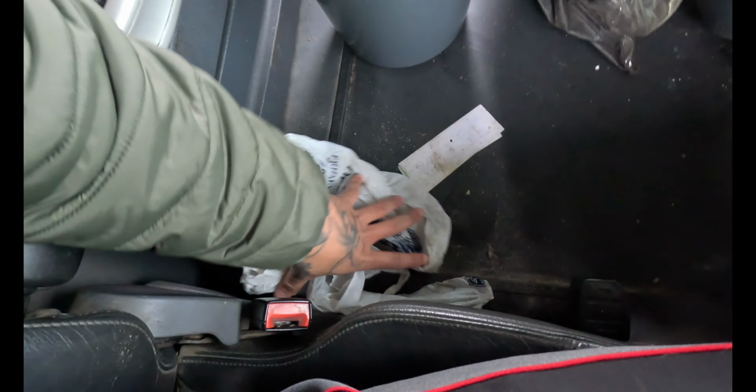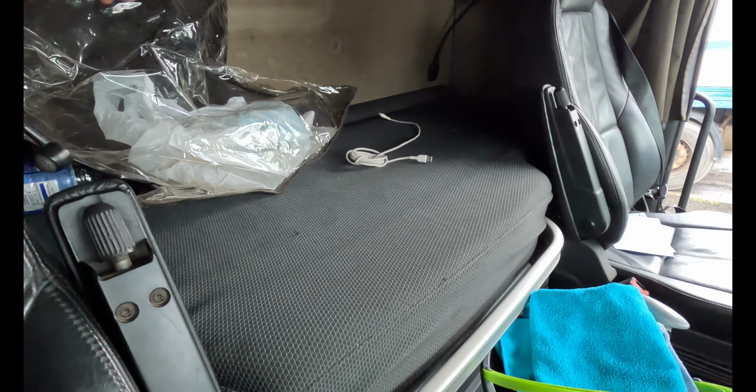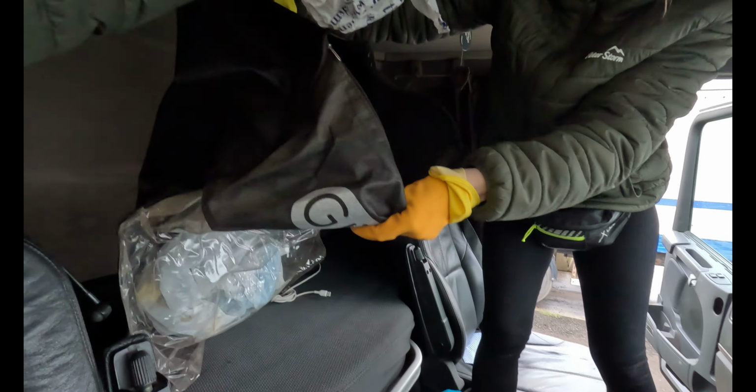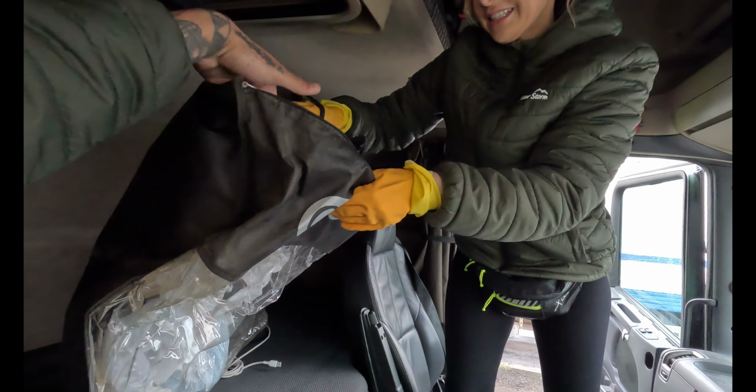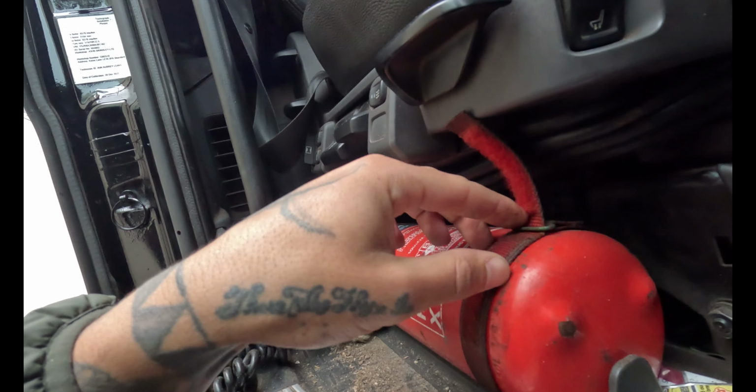So this is underneath of this. Look. This is taking the mat out. Just pull that there. That's for the rubbish. I just got out to put the rubbish in. You even got your gloves and everything? Yeah, it's health and safety. Look at this. Let's get the extinguisher out.